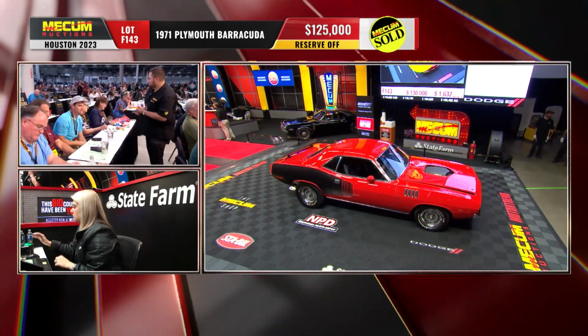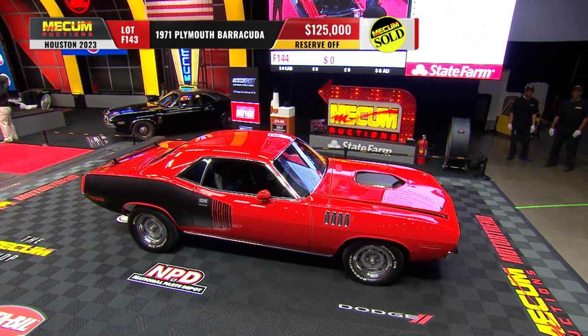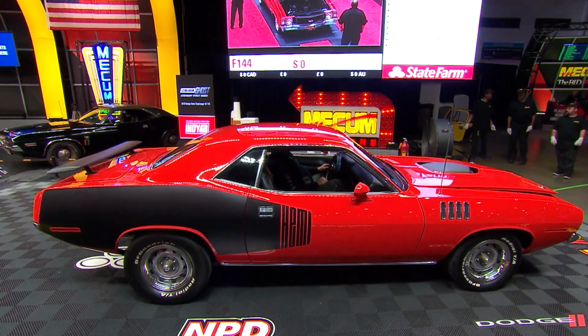Okay, well, there's a valiant effort in the house, but the internet got that one, Scott. $125,000 for that Hemi Cuda replica of 1971. That's pretty cool.